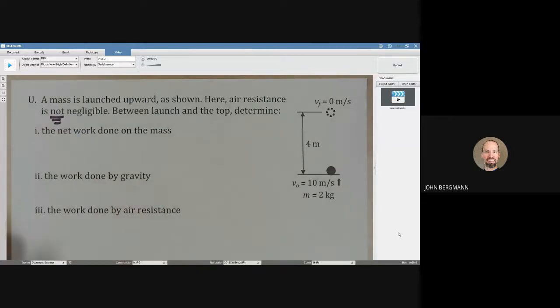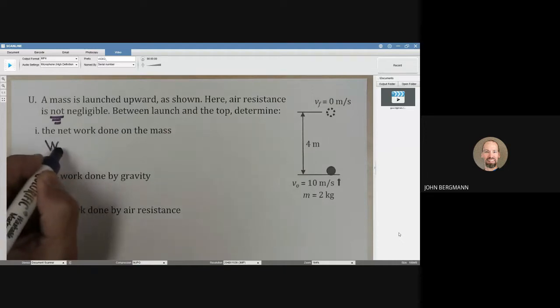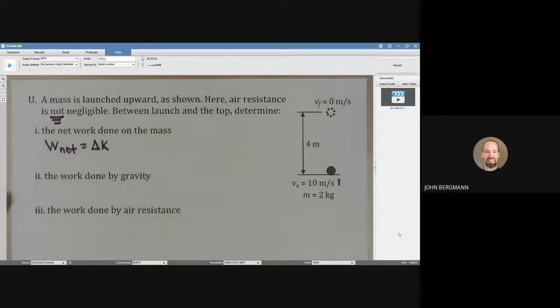If air resistance is not negligible, that means that we can't use conservation of energy. Air resistance is essentially friction with the air. So we can't use conservation of energy. What else do we have at our disposal? I think we can use that the net work done equals the change in kinetic energy. That one applies even when we have friction. Can we figure this out?